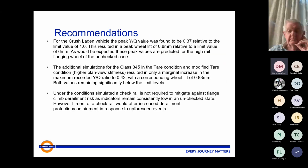So the recommendations we made, the modelling, and that was for crush laden state, peak vehicle Y/Q was set to the limit value of 1. That gave us a peak wheel lift of 0.8 millimetre relative to a limit value of 6 millimetres. And those peak values were predicted for the high rail.